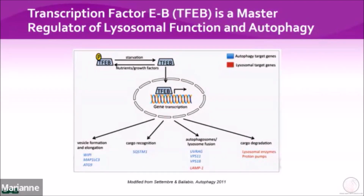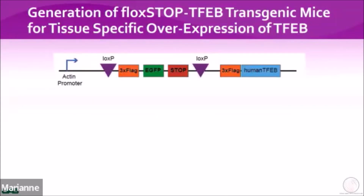To summarize beautiful work in one slide, essentially it's a transcription factor that drives the activation of multiple steps of the autophagy and lysosomal function pathway, making it to date the most powerful activator, both in vivo and in vitro, for autophagy. And so, I'm a mouse modeler, so I made an inducible human TFEB transgenic mouse by placing the human TFEB transgene downstream of a stop codon, such that there would only be TFEB expression in the presence of a Cre recombinase enzyme that would flox out this entire cassette.